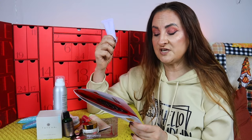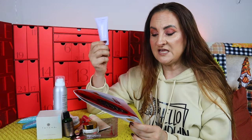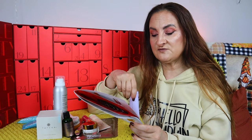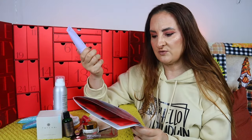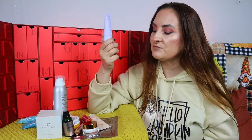Ultimate multitasking styling and conditioning cream. With just a pump or two, you can nourish, tame frizz, defluff, smooth and define texture to make styling all hair types a breeze. Clinically proven to seal 50% of split ends after just one use. That is probably the reason why I don't use it that much, because this is more like a styling cream, right? Still, I probably should give it a go at some point. So we have 30 mils over here.